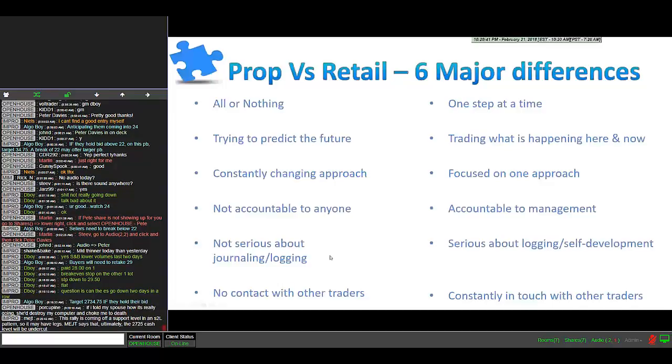It's where you find out what works for you. You might not realize that there's some certain behavior that's actually working quite well for you if you don't track it, right? And then finally, there's contact with other traders. In a prop firm, you're immersed in a trading environment. You can talk to them, you can chat if you're bored, go for lunch with them, talk about what they're doing, talk about what you're doing.